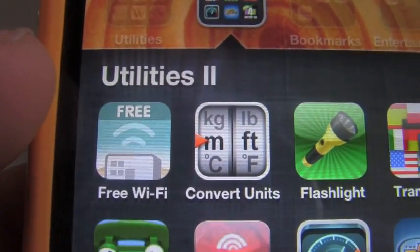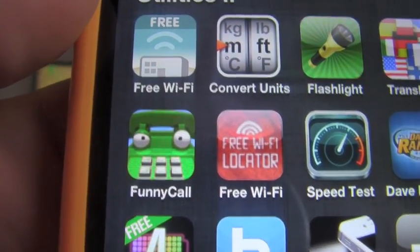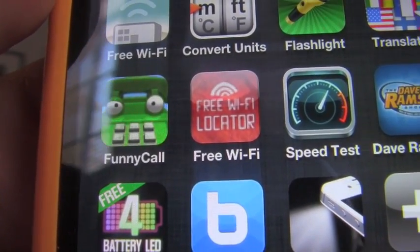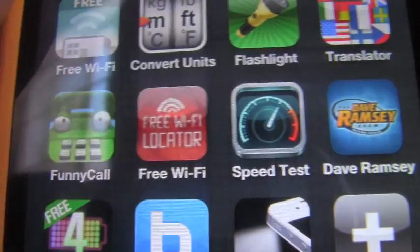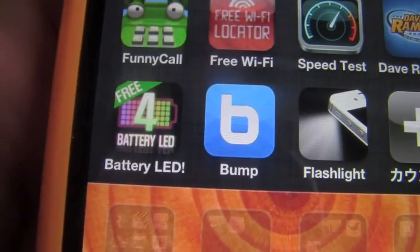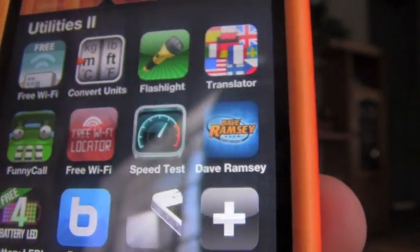Utilities, I've got free Wi-Fi finder, convert units, flashlight translator, funny call. You can actually call somebody through funny call. It'll display whatever phone number you want to display. It'll change your voice to a woman's voice or a kid's voice or an old man's voice. Really cool. Another Wi-Fi finder, speed test, Dave Ramsey, battery LED, bump, flashlight, and I forget what that last one is, but we're not going to go into that right now.